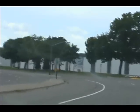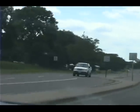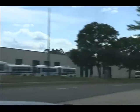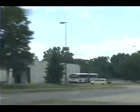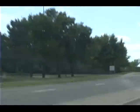So here we are in the city of Brooklyn Center going down Shingle Creek Parkway. And I'm heading into work on Sunday afternoon. And here's the Reuter, Martin J. Reuter bus garage where I drive my bus out of. So we'll take you into work here and show you what I do.